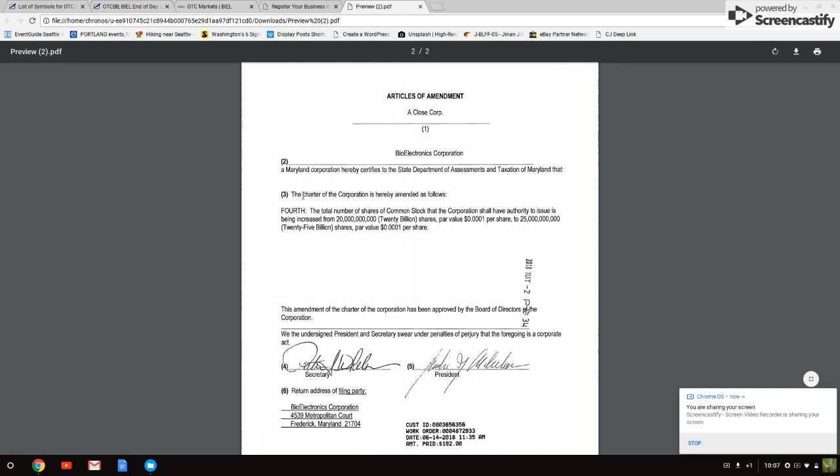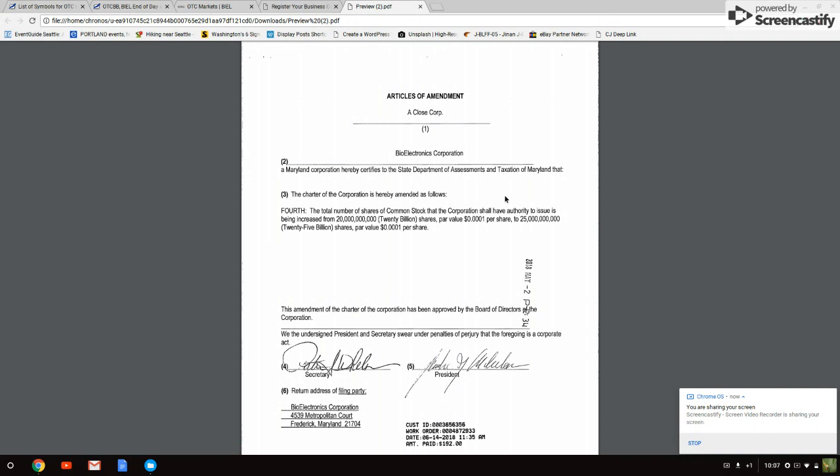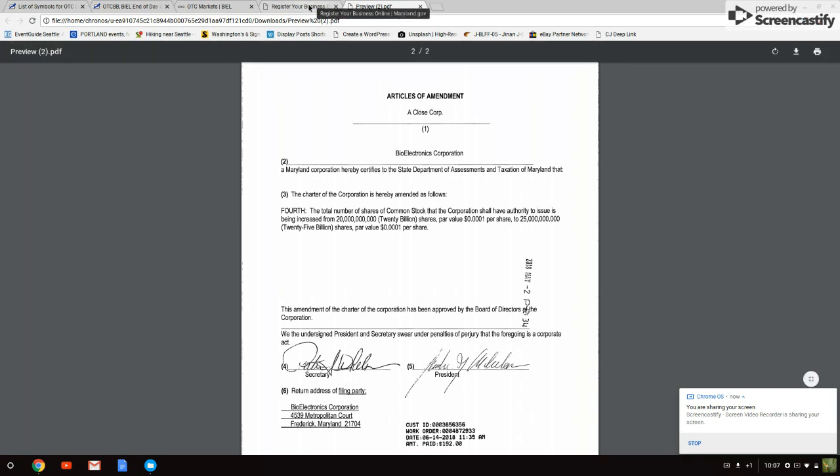So again, they increased the number of authorized shares, and at a certain point, this number is just going to get out of control for them, regardless of how much potential revenue they have off their FDA applications and their pain medications or all the products they produce. Eventually, I'm not saying they will, but the majority of OTC companies that have anywhere near this number of authorized shares tend to do a reverse split, and the shareholders take the dilution off of that. They are the ones that are affected by it.